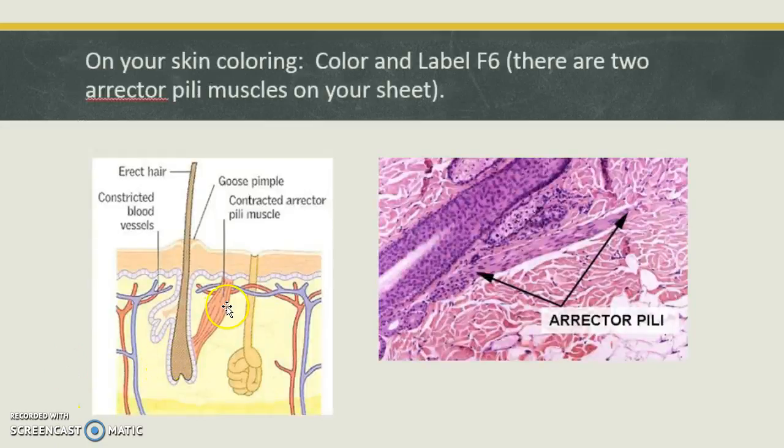We can see the arrector pili muscle right here. It's extending downwards and it connects to the hair follicle. When it contracts, it would make the hair stand up on end. Over here, we can see what it looks like through a side section. We can see that it's connecting once again to the hair follicle.